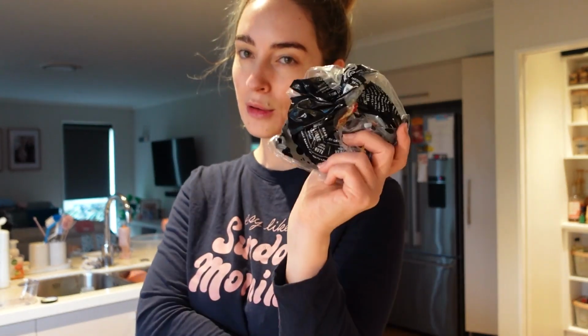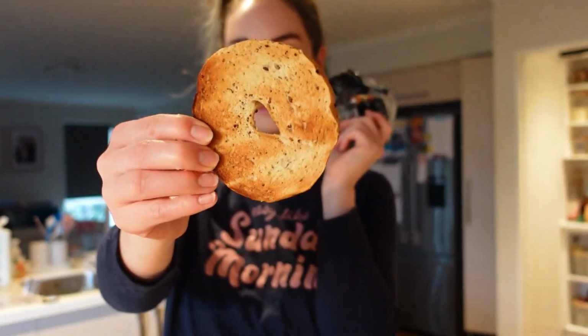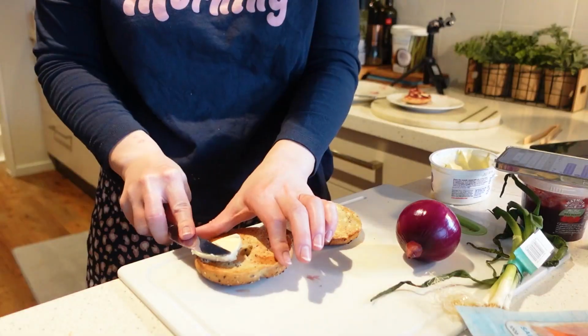So for anyone who's wondering, those are my thoughts on this. The other tip is make sure that you toast them really, really well, because if they are a bit under, and mine were a bit under before, which is why I think Rue didn't like it so much. I don't really like the taste as much as when it's super, super crispy.